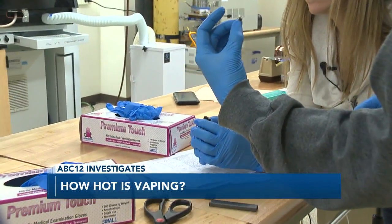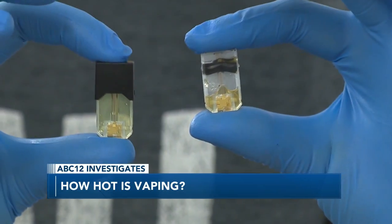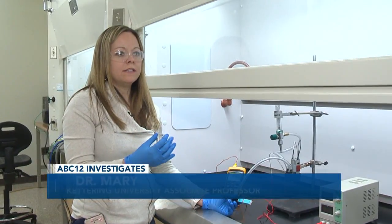Dr. Gilliam showed us another demonstration, this time testing how hot the coil inside the vape device can get. That's, she says, where the real danger comes from. The coil temperature gets hot enough to a point where it actually breaks down these chemicals into these harmful byproducts. Some of them have shown to be carcinogens, some of them have been shown to cause developmental disorders and so forth. So it's actually the temperature of that coil that produces these harmful byproducts.